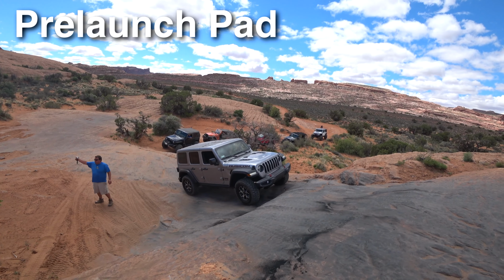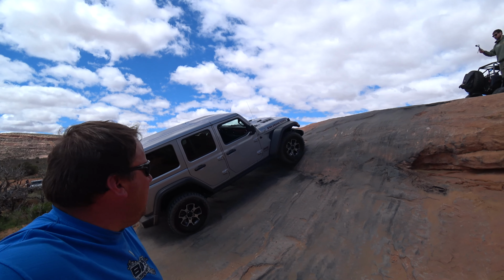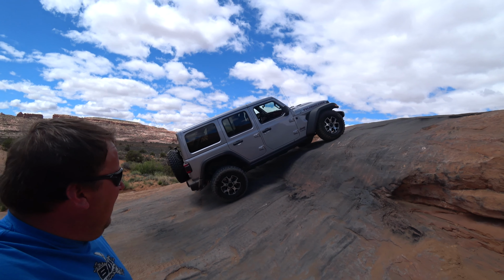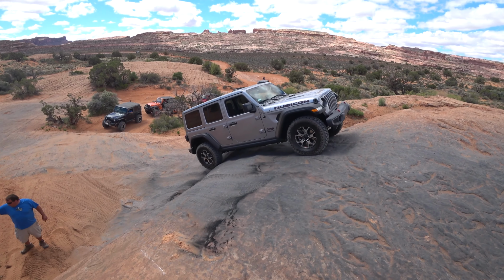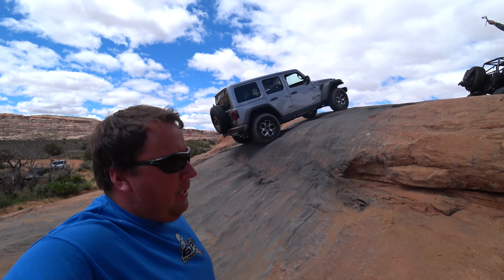So here we are at the next obstacle, and this is a pretty large wall. A lot of fun. Makes for very interesting times. Just want to go straight up it and take it slow. If you're going to take on the farther right path, you want to make sure you get a little gas. As you can see, the four-door just crawled right up it, and that thing is stock.